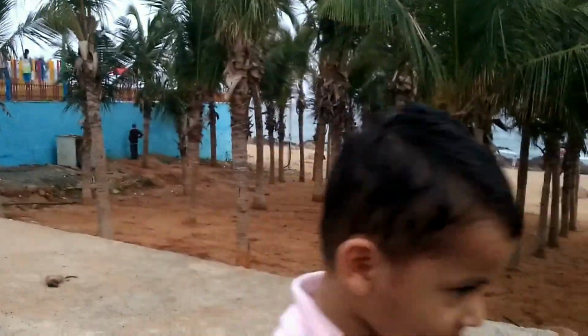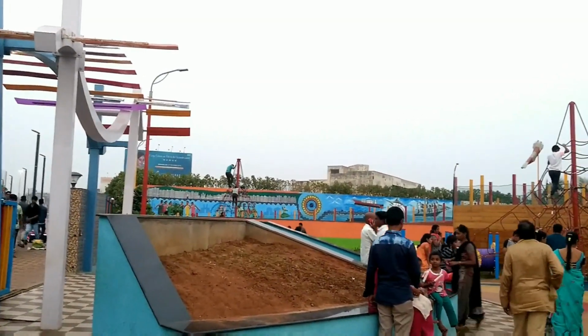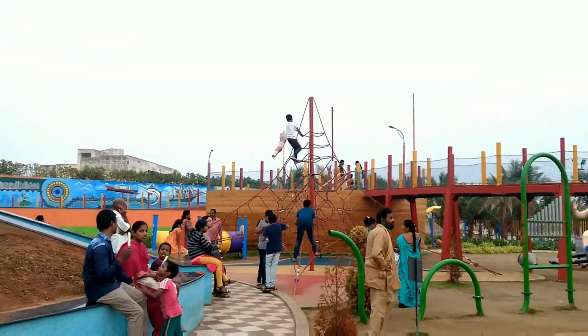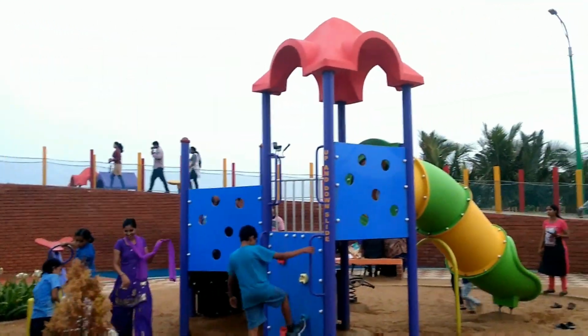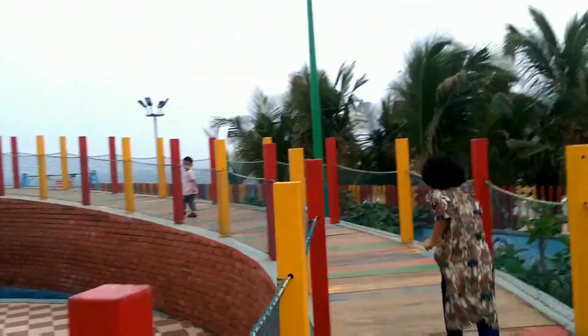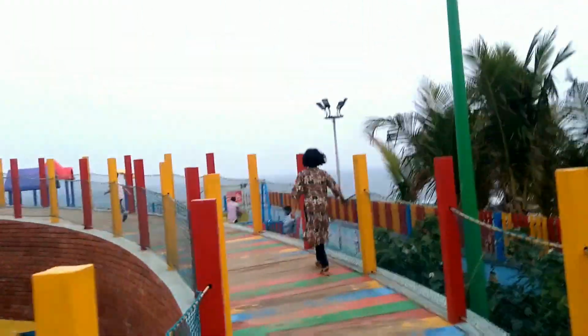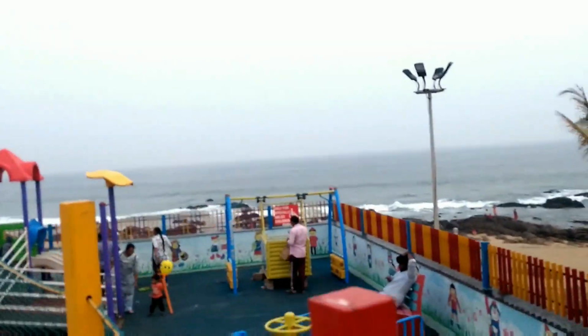So this is an old park renovated into a new kids play zone. It is in Vizag, opposite YMCA. People from Vizag would know for sure. They have renovated it very beautifully. A good play zone for kids on the beach road. I went there last month and took the kids, and this is how the place looks. They have also planted these coconut groves recently all over the beach road.